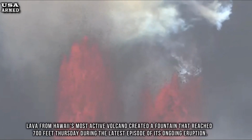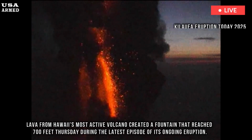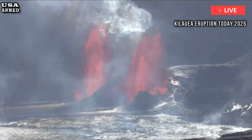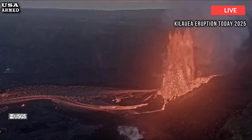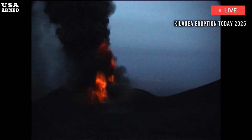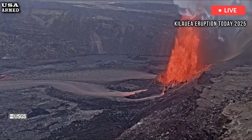Lava from Hawaii's most active volcano created a fountain that reached 700 feet Thursday during the latest episode of its ongoing eruption. Kilauea began steadily spewing lava from its summit caldera inside Hawaii Volcanoes National Park on Wednesday morning after a week-long lull, the U.S. Geological Survey said. The molten rock was contained within the park and did not pose a threat to residential areas.